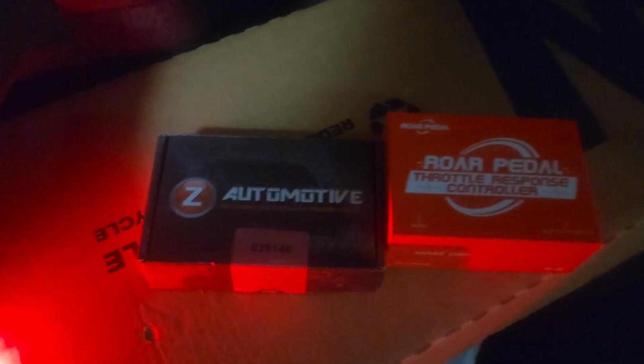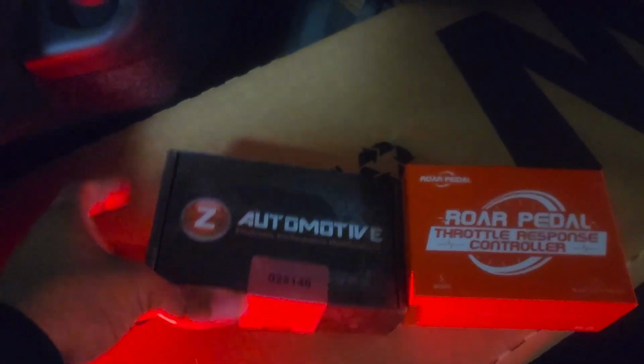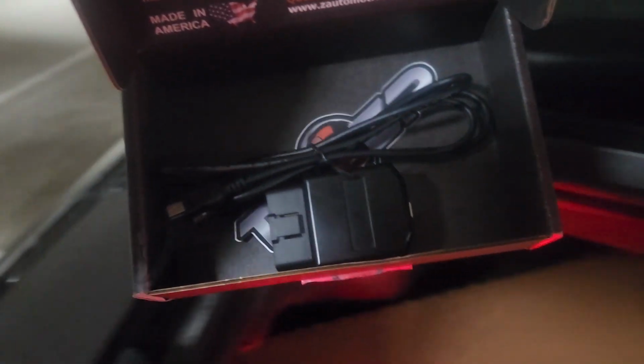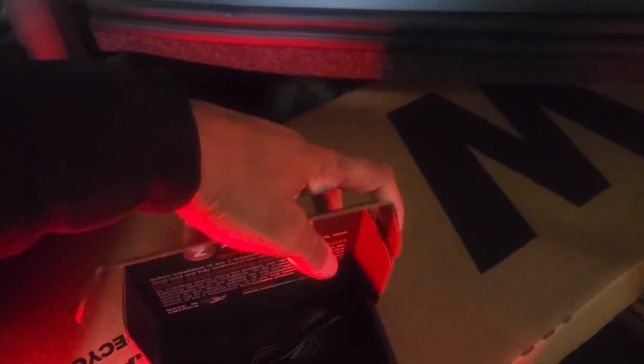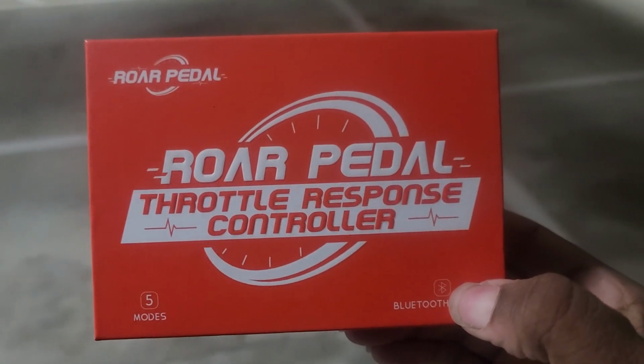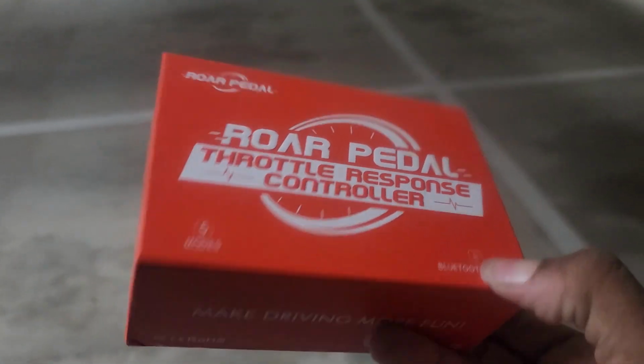Now to the fun stuff. This is going to be the Z Automotive Taser. So you can see it is actually still in the box, or rather it's back in the box. It unlocks the features in the car that are in the factory system. It doesn't require the Taser to actually stay plugged into the car. Also added the roar, and that's in the car.